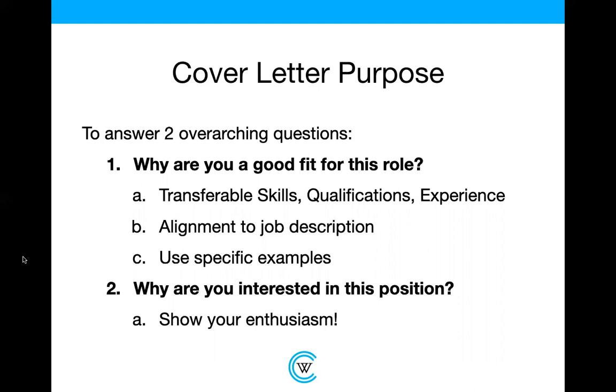Or when applying to a summer job working with young children, you might describe times in the past when you've done similar work, courses you've taken that have prepared you for this role, or times you've demonstrated patience, clear communication, creativity, and other transferable skills.